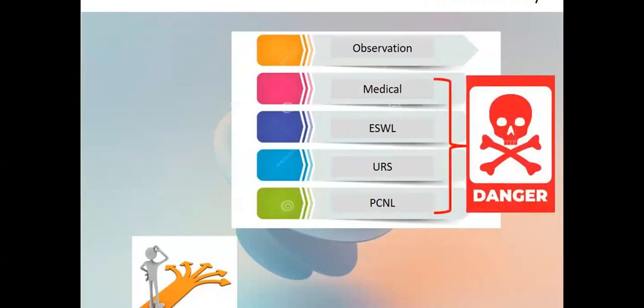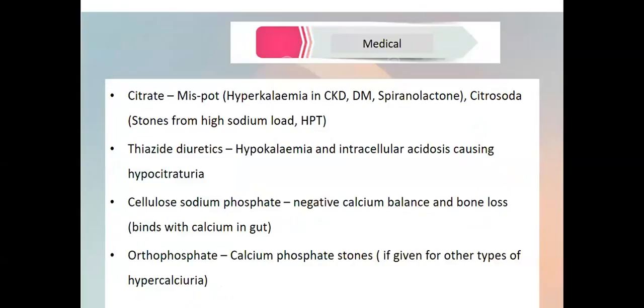But all of these modalities carry quite significant risks and side effects. There are multiple medical options available for treating a stone. We often use citrate. If you were to give a patient potassium citrate, it can cause hyperkalemia if they're a known chronic kidney failure patient or a diabetic. Sodium citrate is the other option, but that can lead to calcium oxalate stones from a high sodium load as well as hypertension. Thiazide diuretics are commonly used, but can cause hypokalemia and intracellular acidosis, causing hypocitraturia, which is again a risk factor for stones.